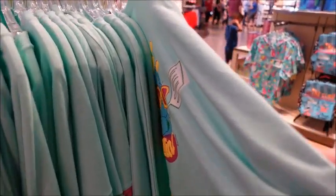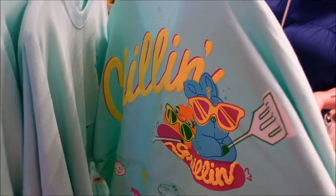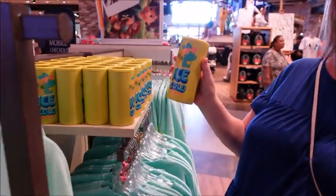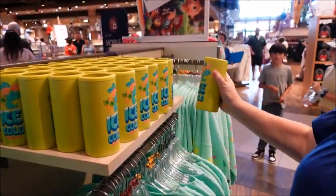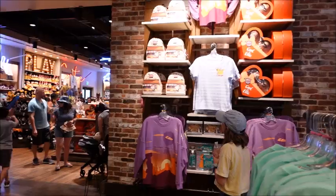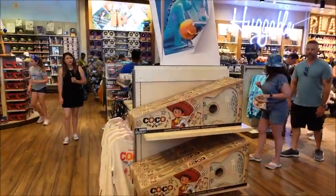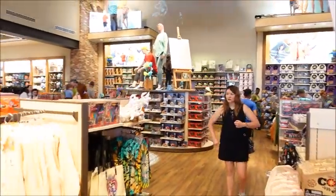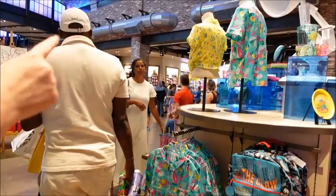Reach for the fries, it says. Reach for the fries. Cute. So this must be a whole summer collection. Okay, ice cold summer. It's for your adult beverage. Oh, what are those, White Claws or whatever? Super popular. That's cute. This is a whole summer collection. We've definitely stumbled upon the Pixar area. We're just kind of doing a loop. None of this Pixar stuff is new. They've got Coco, Toy Story, Turning Red, but this whole front display is all new. So we'll take a look at that.